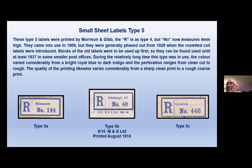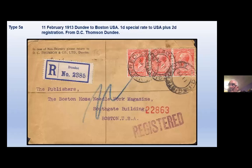Once again, these were printed by Morrison and Gibb, and here's one showing M&G for Morrison and Gibb, and the 810 for printed in the August 1910. One from Kilmacombe, one with the sub office number, and one from Lerwick here where they're supposed to put in the sub office. Here's one from DC Thompson going to the US of A. And the US of A still had a special transatlantic rate at this time of 1 penny. So it was still threepence, twopence registration plus a penny postage.